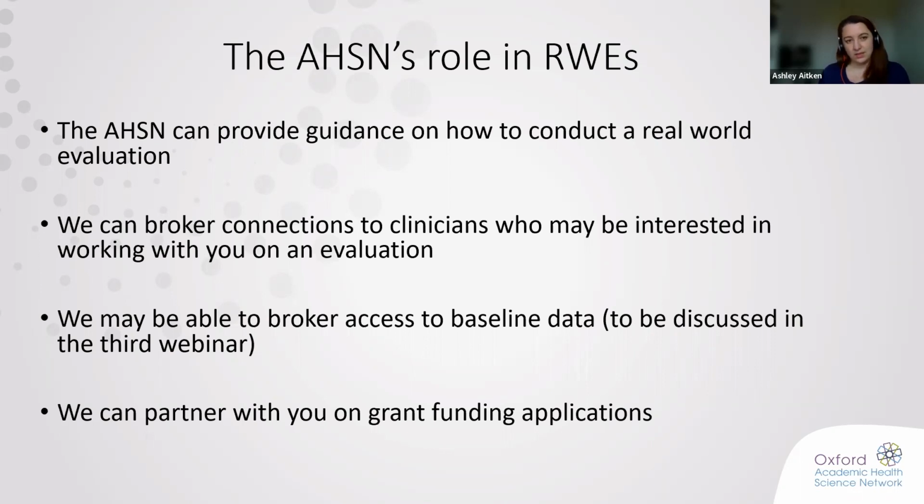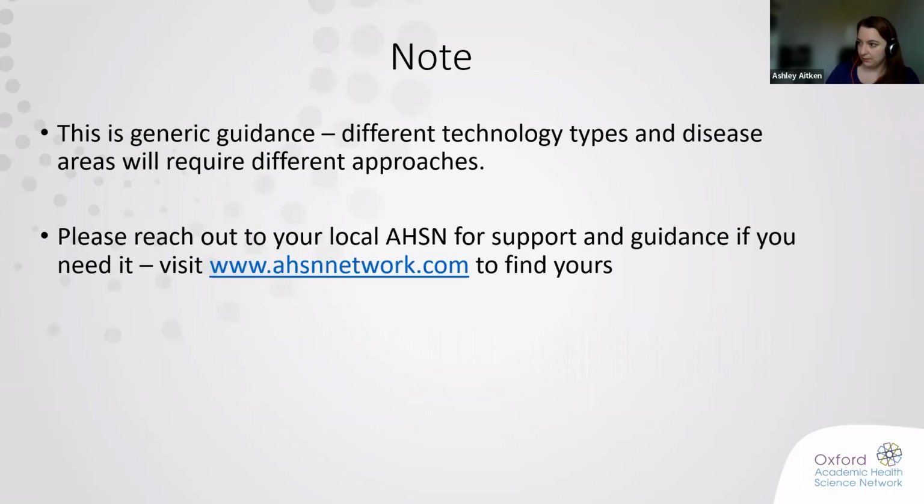So when you then go to take it to business case, you can actually present something that's independent and it's not just seen as marketing material from you guys. We can also offer data collection, report writing, that sort of support. So get in touch if you want any support with that sort of thing.